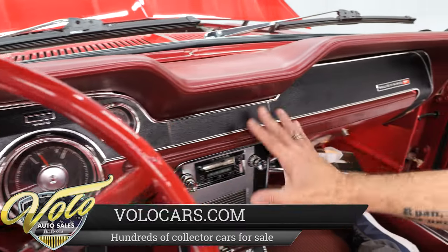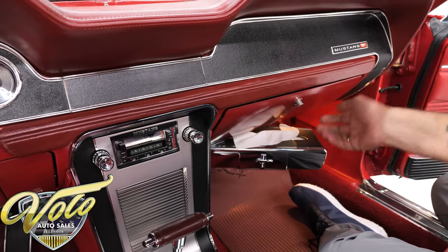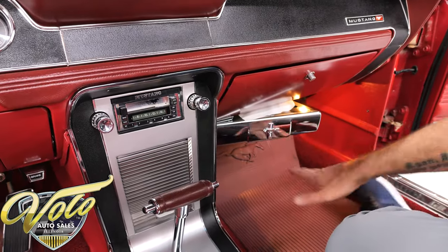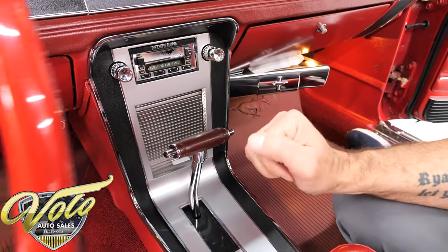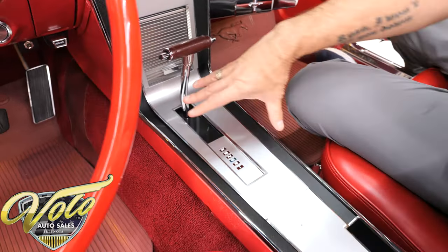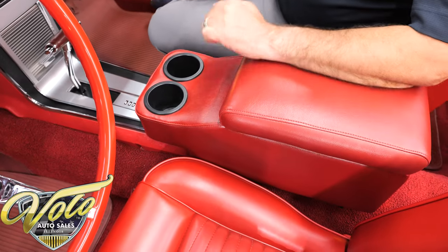All of this is restored beautifully. Look how new everything is. They've added a tissue dispenser. Interior lights work. Carpet, real nice. Pony mats. Deluxe console with a garage door. Retro stereo. You have a dark red shifter. Look how brand new the center console looks. This is an add-on. This is real nice to have.